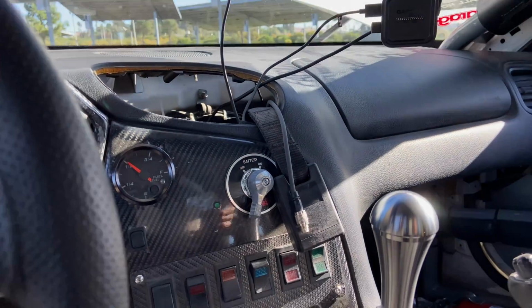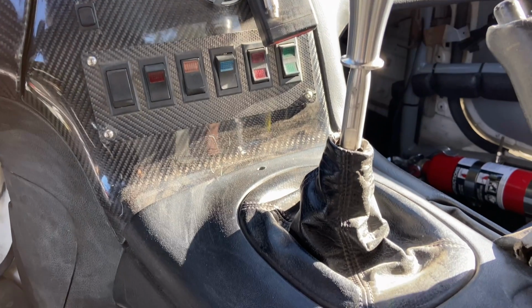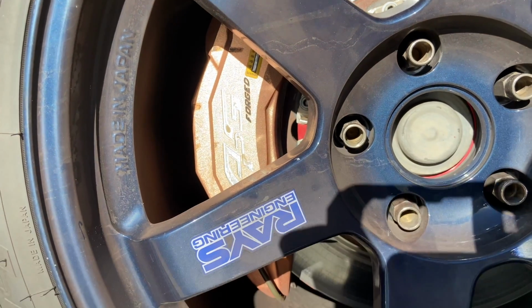So I just kept driving it, and as I got faster, I decided I needed more brakes, so I installed an APG big brake kit. It's 356 millimeter rotors up front, 6 piston calipers, 330 millimeter rotors in the rear with 4 piston calipers, and that system allows me to retain the e-brake functionality.